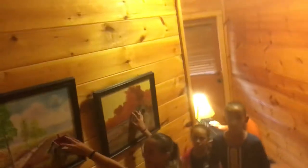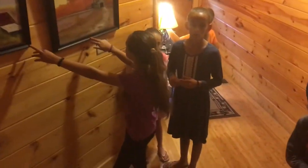Very pretty. Yeah, we'll advertise for USA Cabins. There are some pretty paintings down here. It's called the Stargazer. So we have an upper level game room, here is the main level, and here's our lower level with painted pictures. It's a very pretty cabin.